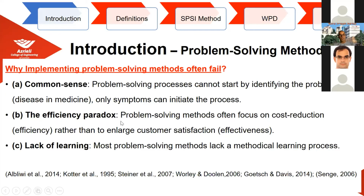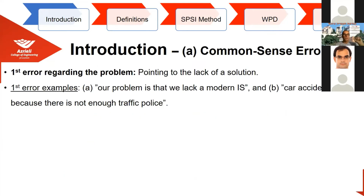Second, the efficiency paradox. Problem-solving methods often focus on cost reduction, efficiency, rather than on enlarging customer satisfaction, effectiveness. And 3, lack of learning. Most problem-solving methods lack a methodical learning process. Now we will talk shortly about each one of these.